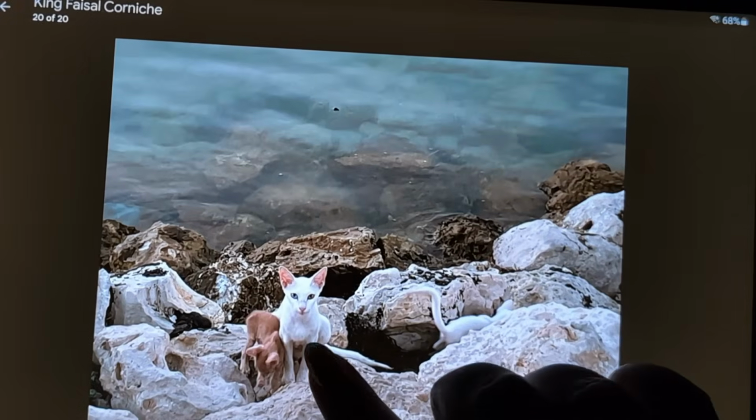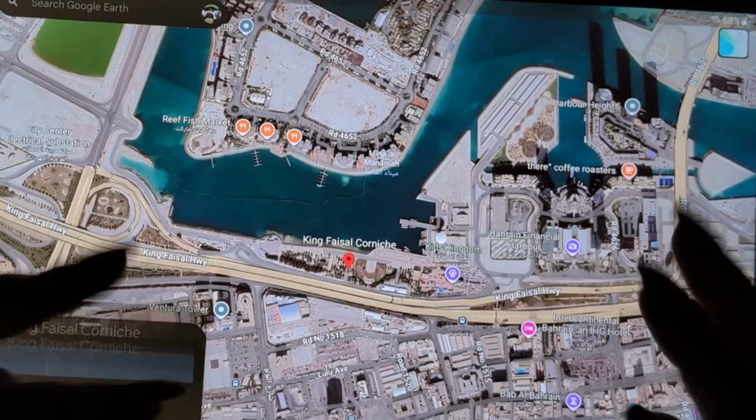Night. Oh, kitties, oh my gosh. Cute. Good night.